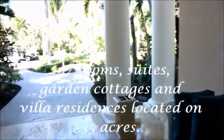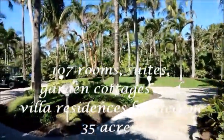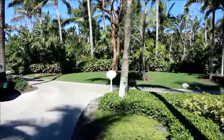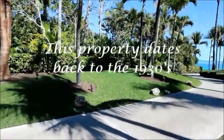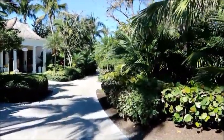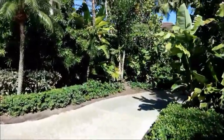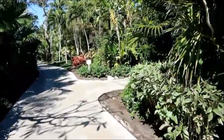This property, we have 107 rooms. Oh my god, I love that. I love small hotels. How many acres? 35 in total. 35, wow. This property was originally someone's personal estate, bought way back in the 30s, and then in 1962 it was repurchased from the original estate owner by a gentleman by the name of Huntington Hartford. So this was transformed into a 52-room resort. And then in the late 90s, early 2000s, this was purchased by a South African developer, Sol Kerzner, and this became the Ocean Club. The one and only Ocean Club, so it became this resort.